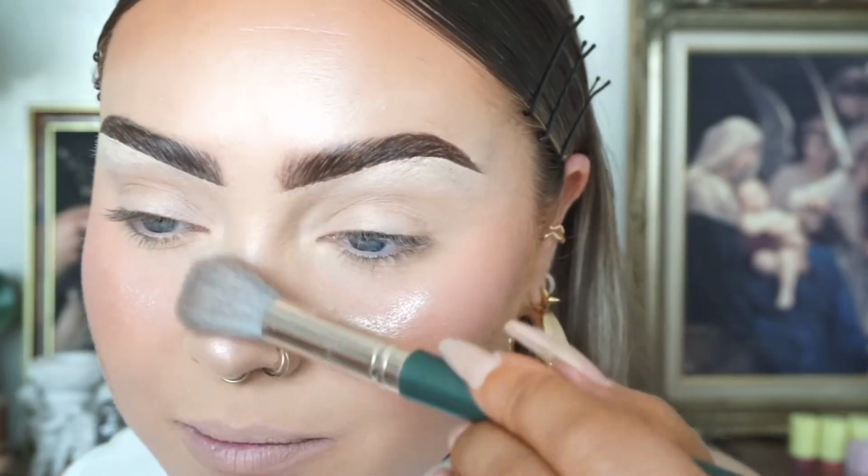Because my base doesn't look at its best at the minute, it's quite textured. So I'm not gonna be blaming it on the highlight. It probably is partly the highlight, but it's just my base is not looking at its best at the minute. Oh, this is so pretty.